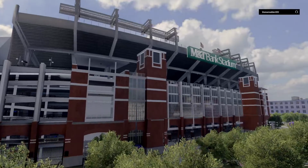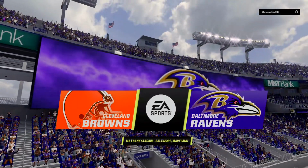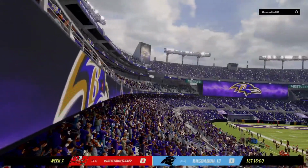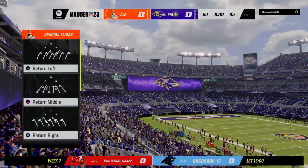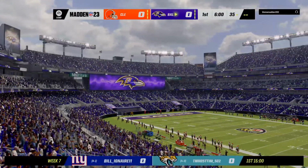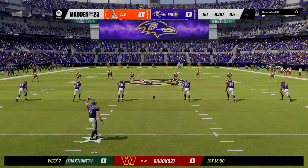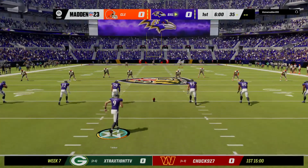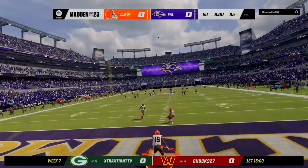EA Sports coverage of the National Football League brings us to historic Baltimore, Maryland, and M&T Bank Stadium. Today we've got a matchup here in pivotal Week 7 between the Cleveland Browns and the Baltimore Ravens. Getting toward the halfway point of the NFL season, Week 7 is underway on EA Sports.